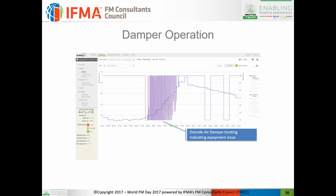So damper operation, you can just see that there's a hunting issue. Again, a very specific issue with a particular piece of equipment. And if you imagine if all of these right-hand items were colored in, which is we turned it off so we can make this trace for you, you would see even something as seemingly obvious as this can get hidden in the noise of all the data.